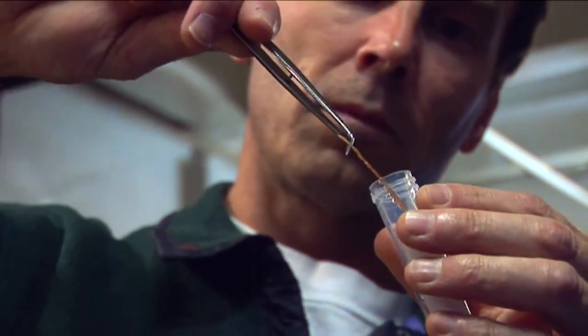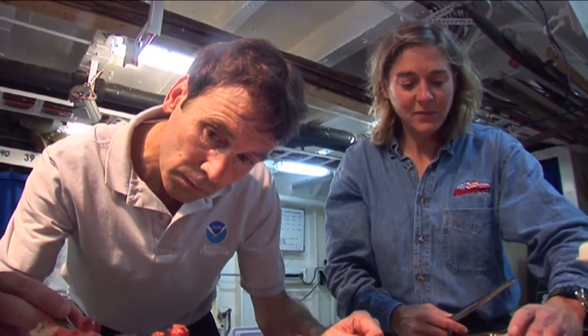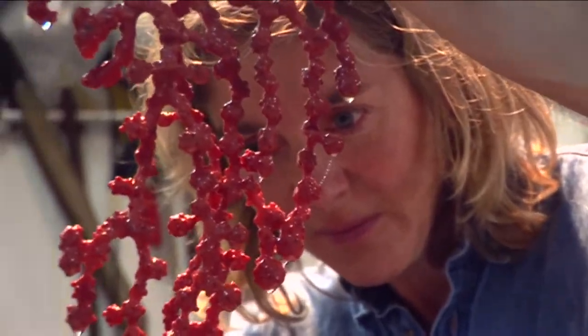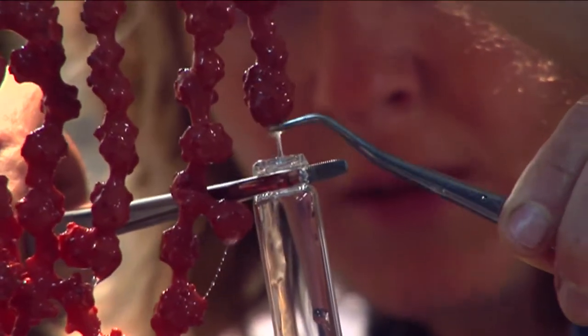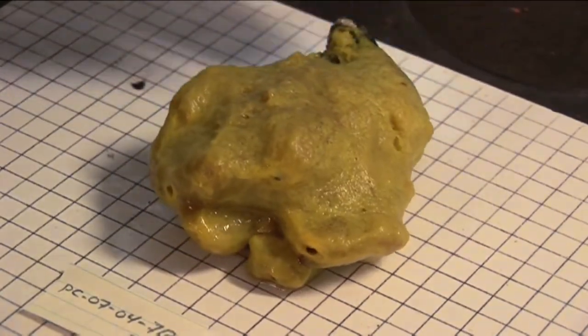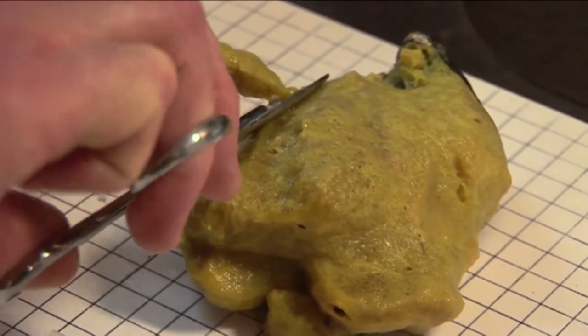We know that they're important habitat for many of the species that we harvest. And aside from their value as fisheries habitat, we've found out that many corals and sponges have other values to humankind. For example, we're able to get information out of some of these animals that can tell us the past history, maybe on the order of centuries, of what's been going on in the climate. There's a couple of sponges that were found in the Aleutian Islands that show a fair amount of promise as biomedicines.